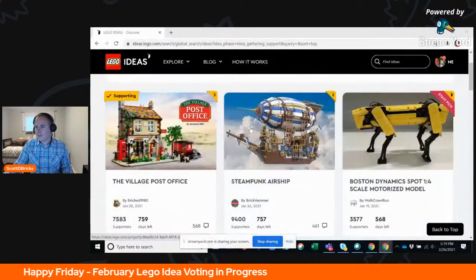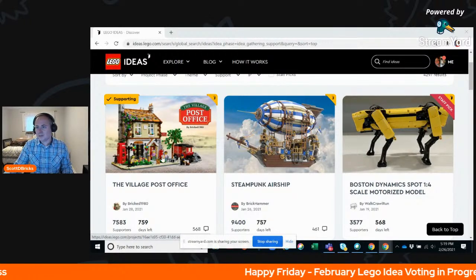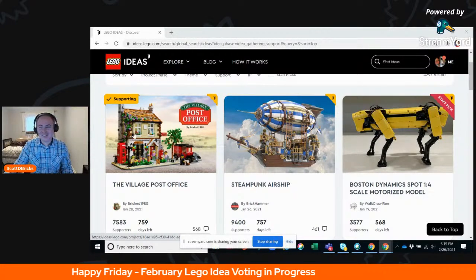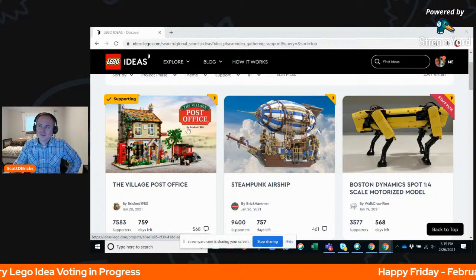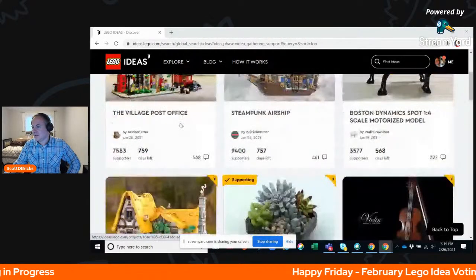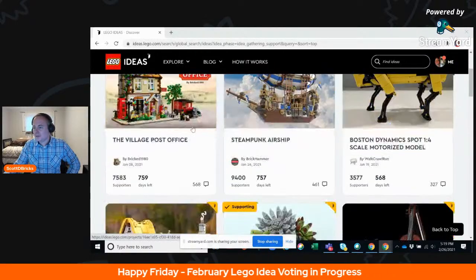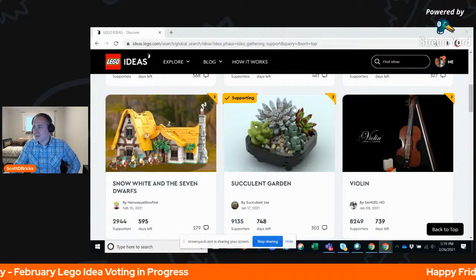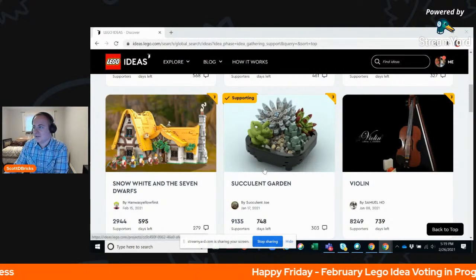So, to recap where I'm at, I supported the village post office, which is a really, really nice build. It says it's not meant as a modular, but we all know these buildings are kind of meant for people's cities. I haven't seen too many post offices, so I think that one could have a shot. There's no IP. I picked the succulent garden. I've been kind of wanting to pick that. And again, my daughter, I think it would be a good purchase, especially her gift.